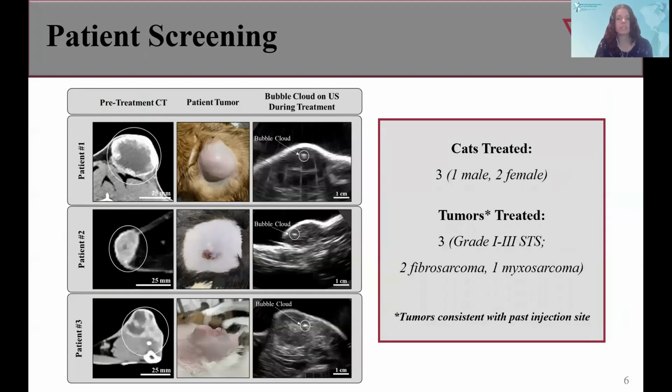3 cats were enrolled in this study with grade 1 to 3 soft tissue sarcoma tumors with subtypes of fibrosarcoma and myxosarcoma. All 3 tumors treated were consistent with past injection sites and suspected to be injection site sarcomas. CT, optical, and ultrasound imaging of the patient tumors are shown on the left. All patient tumors were greater than 2 centimeters in the longest dimension and clearly visualized on the staging CT images.